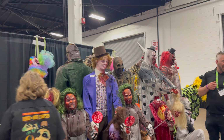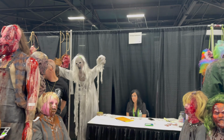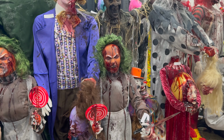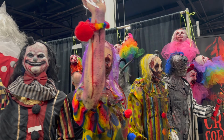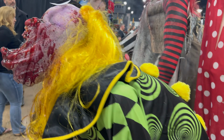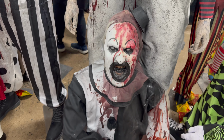Super awesome statics right here. And then we have the Creepy Collection section. They have a bunch of different static props and a lot of clown, it looks like, over here. Super detailed and well crafted. This one, I think, might be one of my favorites. It looks really good. And then, of course, there's Art the Clown down here.